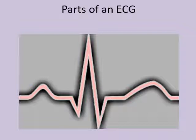There's a little bit more information about these parts of these ECGs, but we're going to keep it nice and simple for us. So the first thing here, this first little curve here, this is the P wave. So just label this little hill here as the P wave.